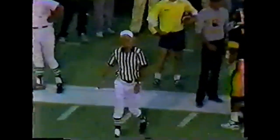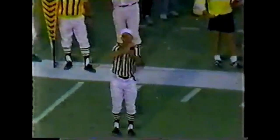All right. 3 wide outs again. From the shotgun, Hartley. Can't find anybody. Chad gets it to Harbert again. Well, they're not going to get it done that way. Gets out of bounds at about the 19-yard line. But collapsing the zones inside.